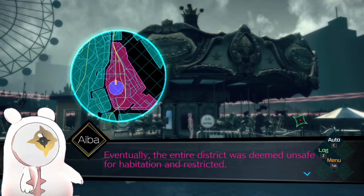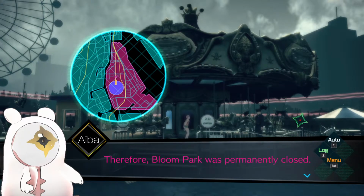Wasn't Ota's family diner near this place? What are they still doing around here? Bloom Park was permanently closed. I mean, I feel like obviously you can't live in here if it's closed down government-wise, like they force you to evacuate. But everyone that's got buildings here probably doesn't want to be there either.